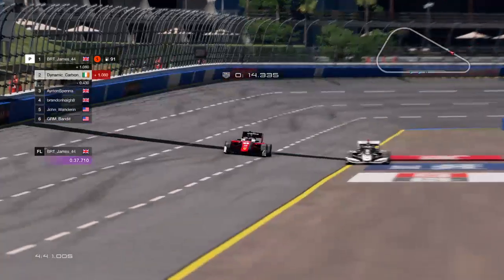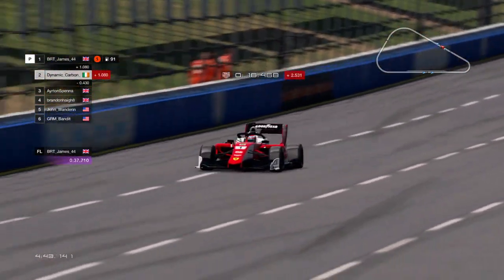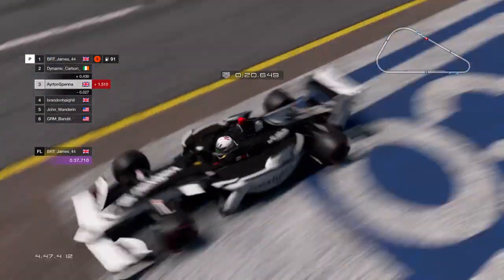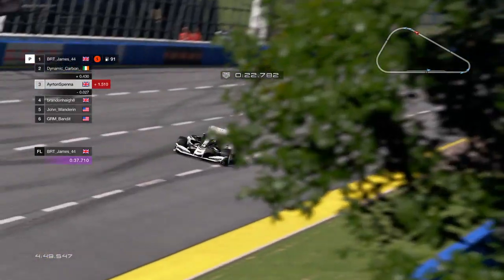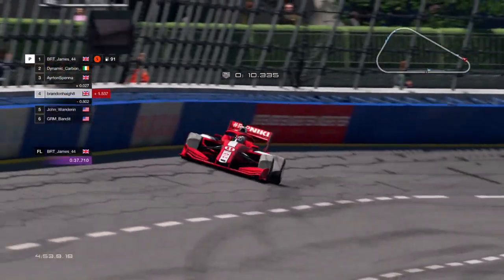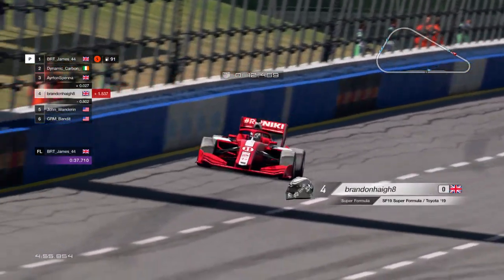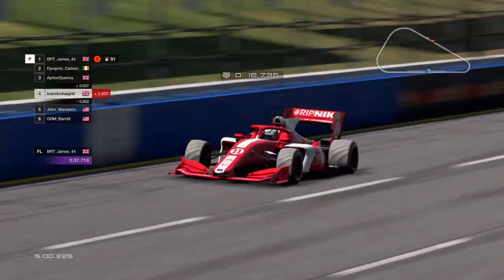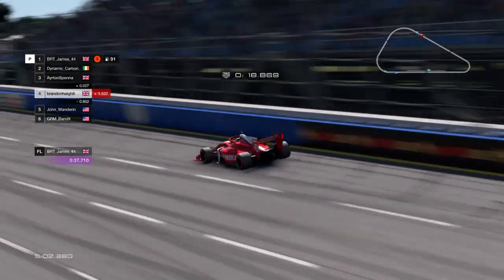As James goes into the pits. Carbon not going to improve on this occasion at that rate. Ayrton Spanner on the apron. They're going to be trying to set one up. Brandon, actually not that far off the time of Ayrton Spanner. And they're improving on their own personal best, so this could be a decent one.